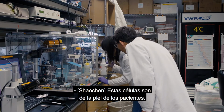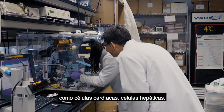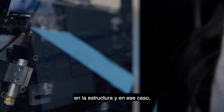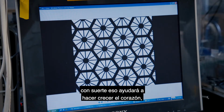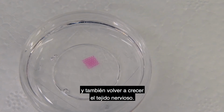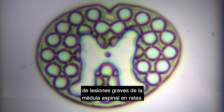These cells are from patients' own skin, so you can take these cells and reprogram them into functional cells like heart cell, liver cell, nerve cells. And then we can print these cells into the structure, and in that case, the piece is patient-specific. And you can put it back into the patient. Hopefully it will help to grow the heart, repair the livers, and also regrow the nerve tissue. Chen's lab has already found success repairing severe spinal cord injuries in rats.